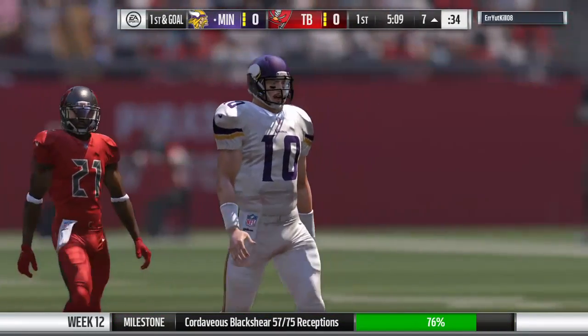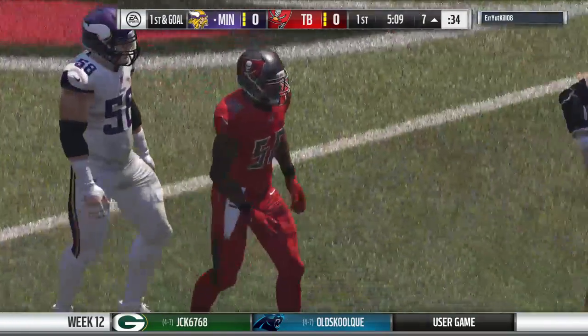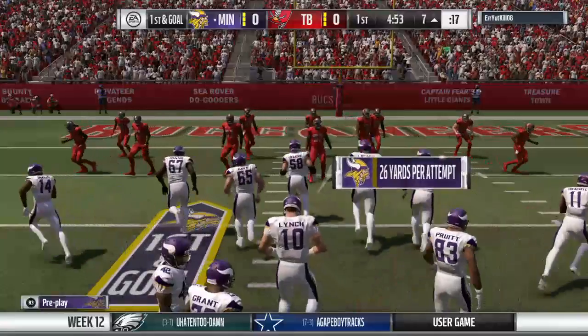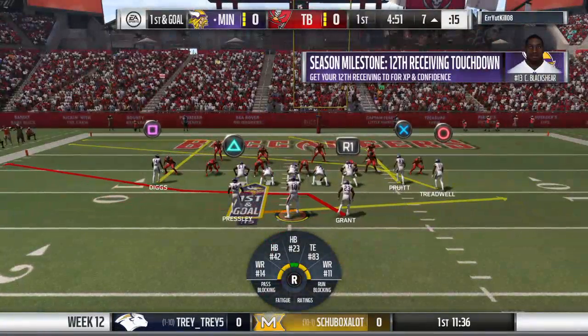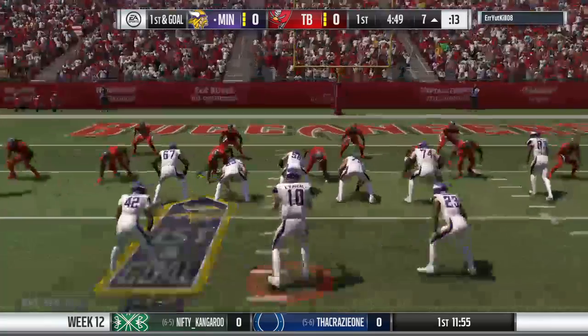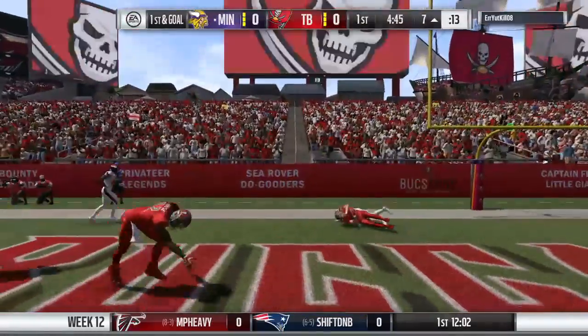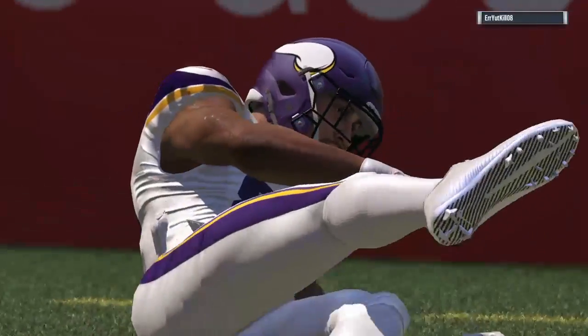They move the chains. And we saw them work on it in practice as well, and most teams take a period at a time to work on different things. They put a couple of periods of work into the intermediate passing game, and now we know exactly why. They got the look that they were seeking, and they were able to take advantage of it. Steps away, and incomplete. He dropped it in the end zone.